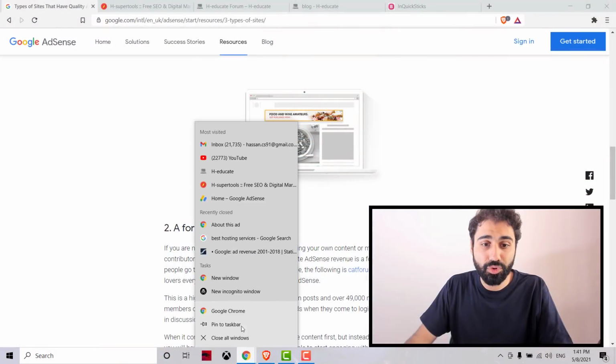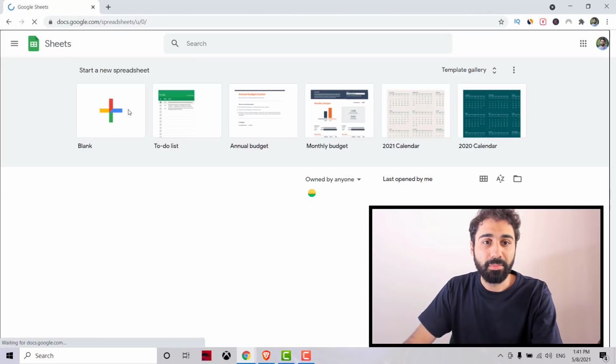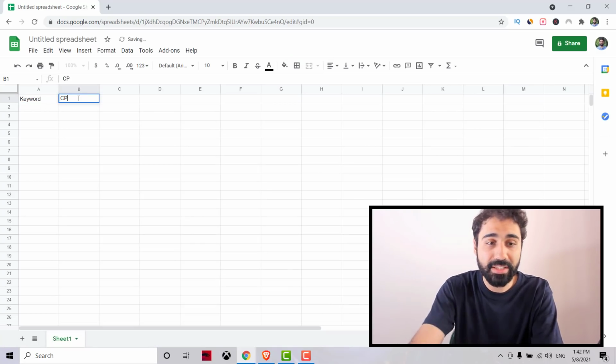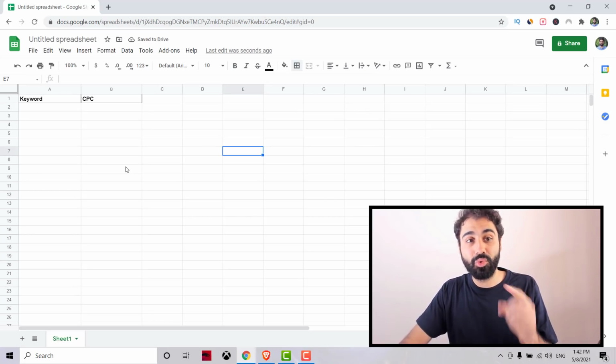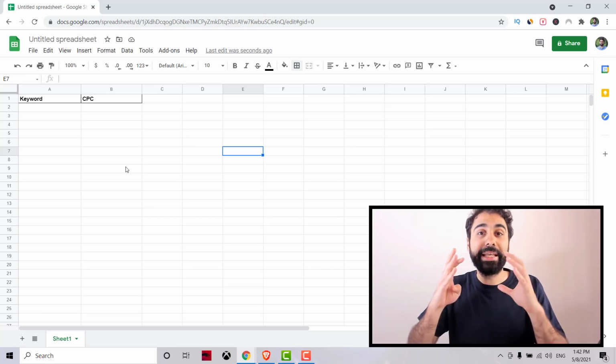Now we will start the real part. How you can reach $1 per click, $4 per click, or more. Please focus very well from now on. It's very important. And I will try my best to make things really super simple. Number 1, what you are going to do is to go to Google here and open a Google Sheet. Let's open Google Sheets, blank, and here we are. Here you will write keyword, here you will write CPC, and that's it. Let's make it bold. So now you need to fill this table with keywords with high CPC related to your website, related to your niche.